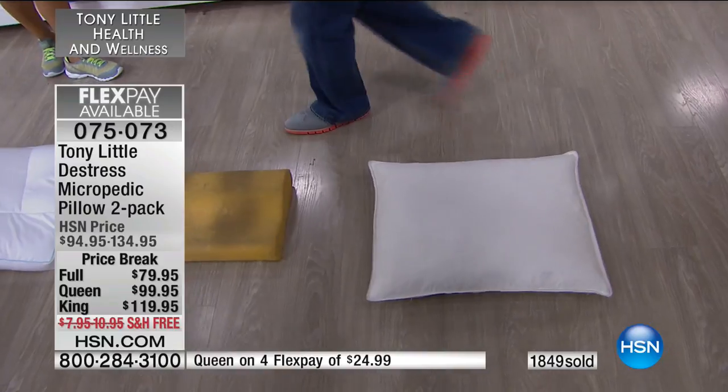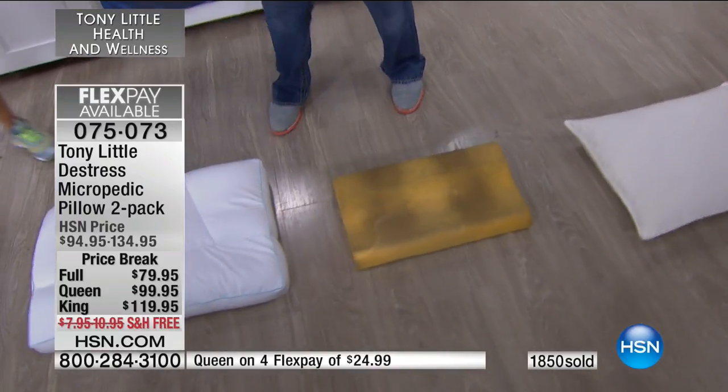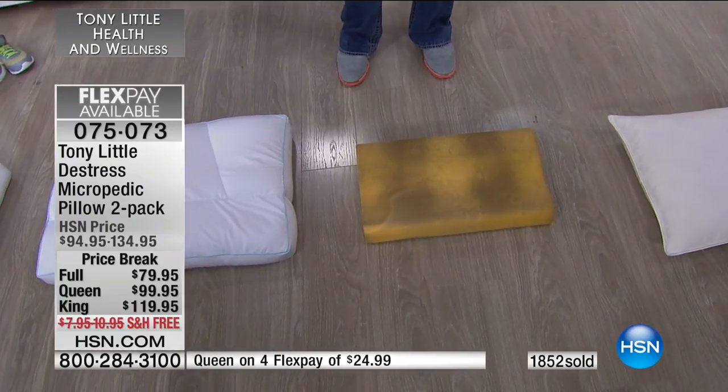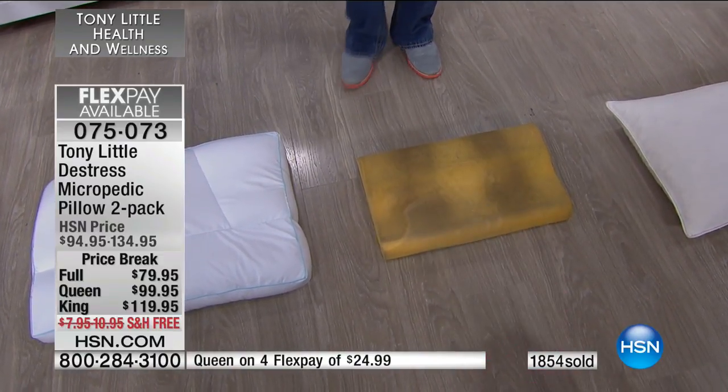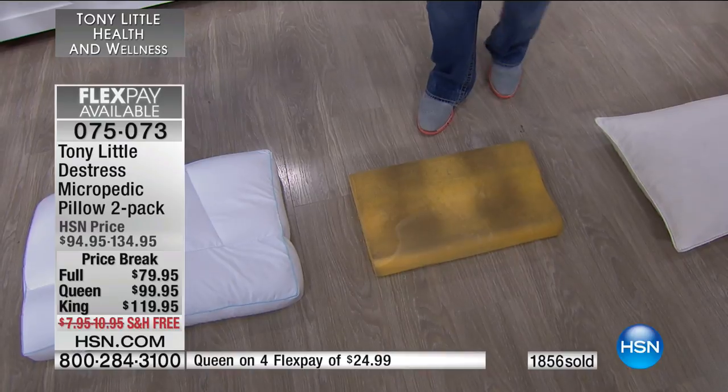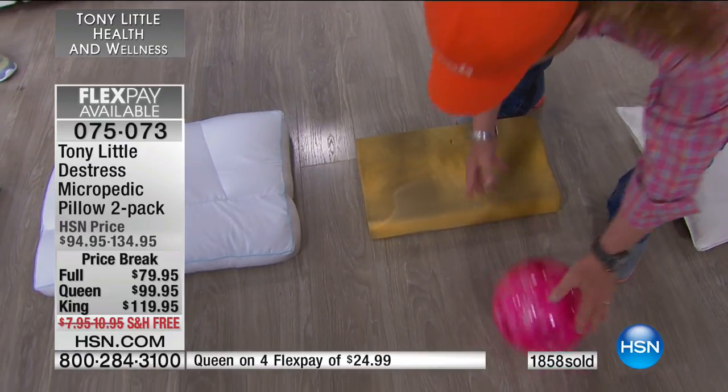Sleep Number's memory foam, this one here, cost me $125. This was a while ago, right? When I first tried pillows. But the idea is, if a bowling ball does not stick in your pillow, how is a head gonna be comfortable in it? So that's a very hard thing.